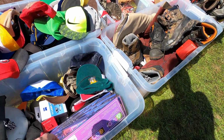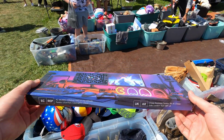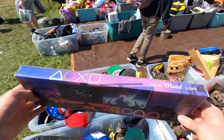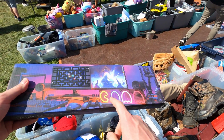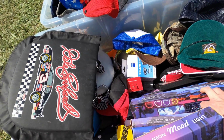These are kind of neat. These are little fake neon signs. They're not actual neon. But this one looked like it was supposed to be Pac-Man and the Ghosts, but turns out it was not. So they're Pac-Man neon lights. Oh, that's what they are. Yeah, let's see.